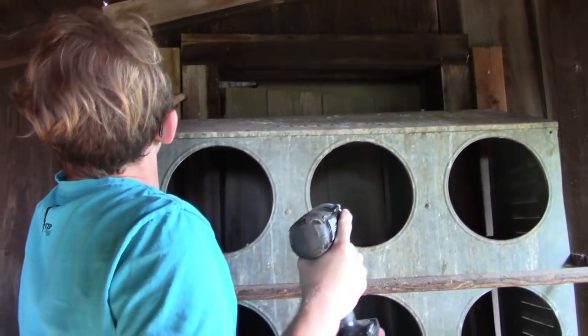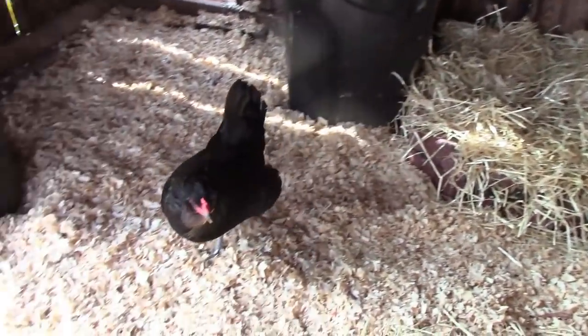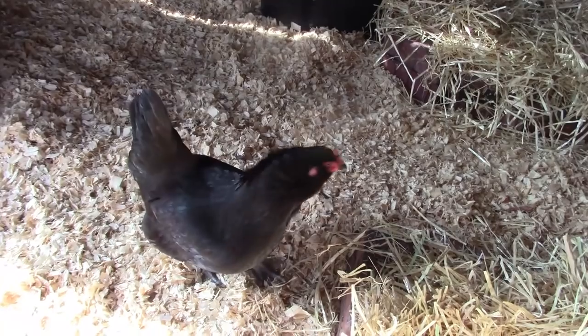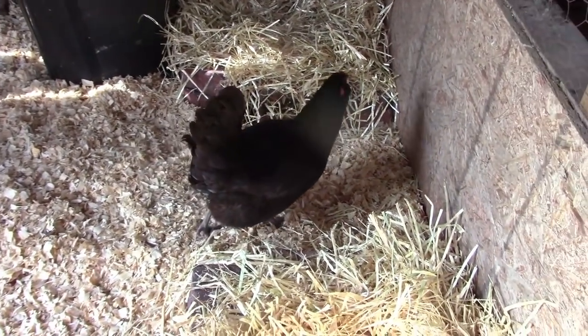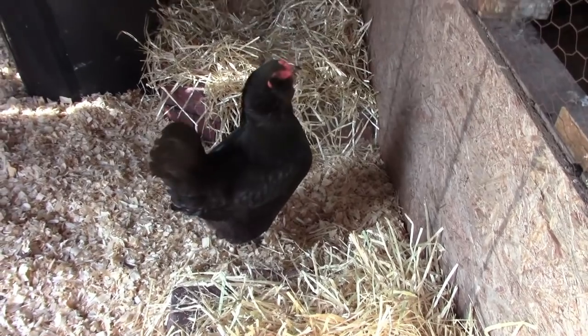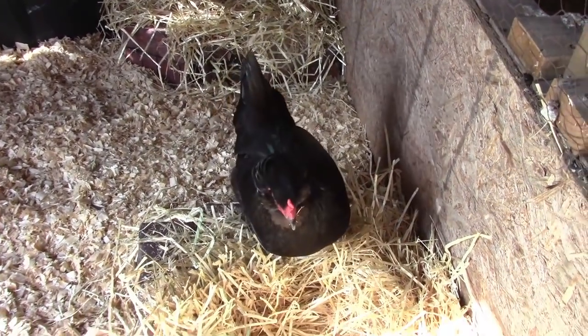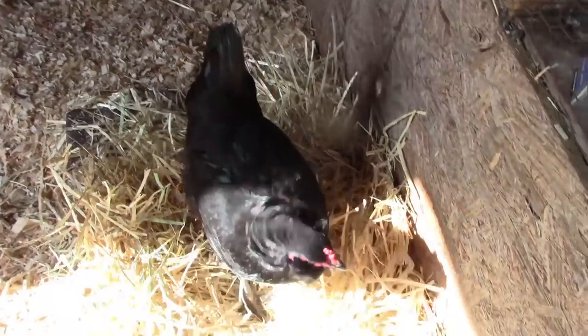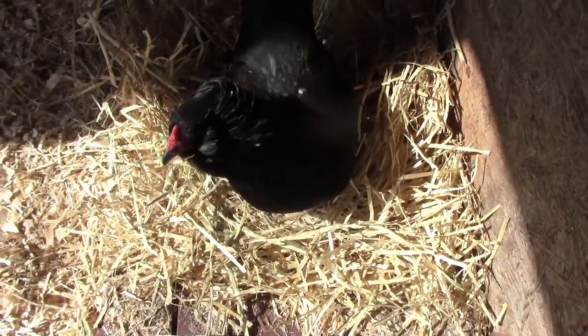Someone's checking out the new nesting boxes. Ooh, she is. You like those? I like this one. Nope, I think I'm just going to lay right here between the two of them, just to drive you guys crazy. He's like, is that one in yet? Because I need to lay.